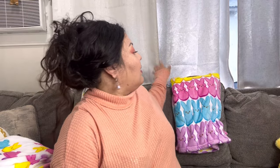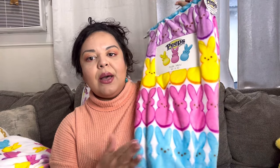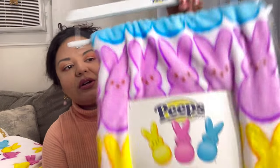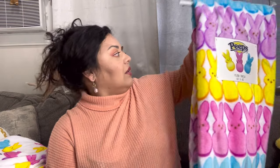Then over here, this one is one of my faves. Look, it's all the bunny Peeps, all the bunny rabbits. It comes with blue Peeps, pink Peeps, yellow Peeps, and purple bunny Peeps. And again, they were all $10. These two still have their tags and are on the hangers, but I'm going to remove that right now to hang them on my blanket ladder. Aren't they so cute? And they're so soft. Again, too bad Ross didn't bring them back this year.